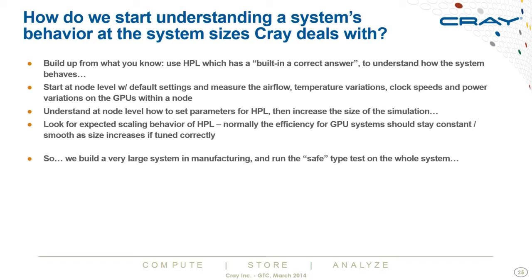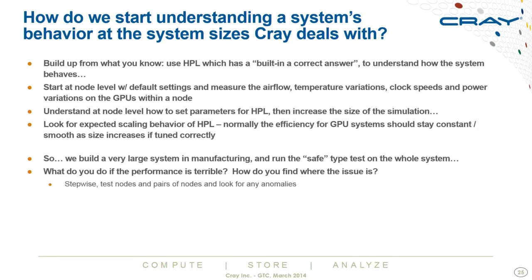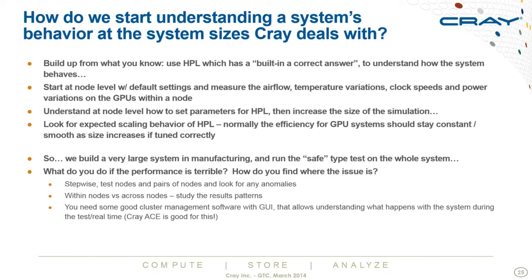So what happens when you have a large system, a brand new large system on the manufacturing floor, and it doesn't run very well at the very large size? So how do you start? You look at node-to-node communication. We are usually running DGEMM, and then we run node-to-node communication. It's a lot of statistics, especially for the very large systems that we build. We study the test patterns.